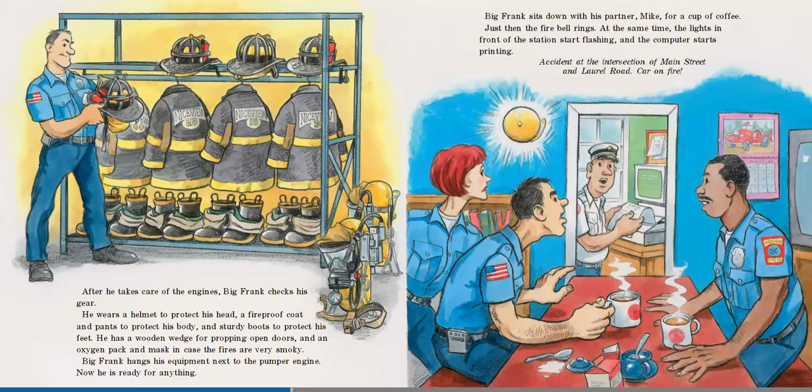Big Frank sits down with his partner Mike for a cup of coffee. Just then, the fire bell rings. At the same time, the lights in front of the station start flashing and the computer starts printing. Accident on the intersection of Main Street and Laurel Road. Car on fire.